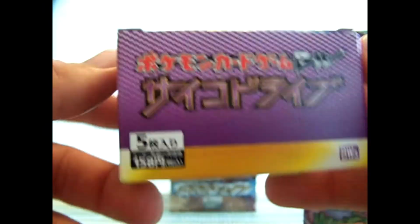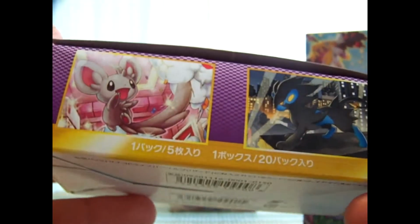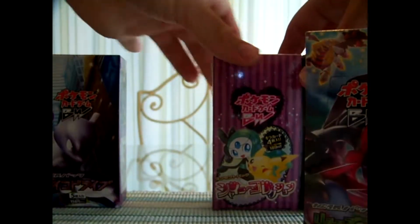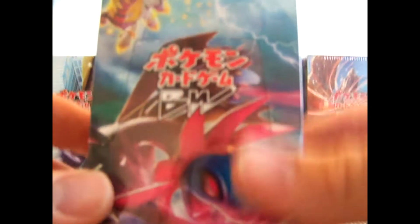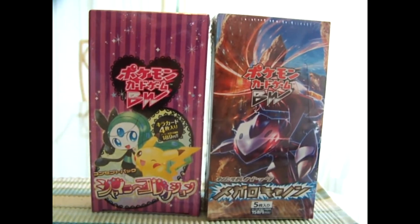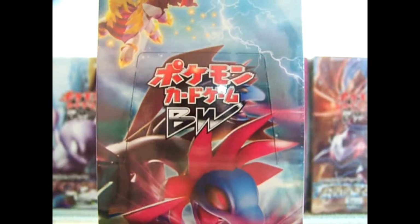If you did not see my Psycho Drive booster box, please check it out. I got the full art that I've been hoping to pull for the last 3 years, or two years, whatever. Finally, I got the chance to pull it myself. I do have these boxes coming in the future. If you noticed, I've already opened some of them, but I bought more of them, obviously. Still sealed.